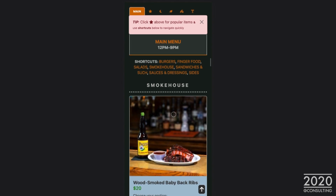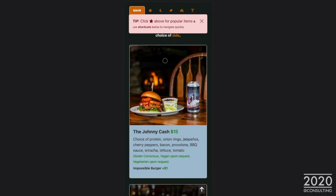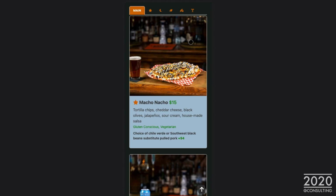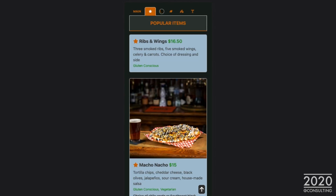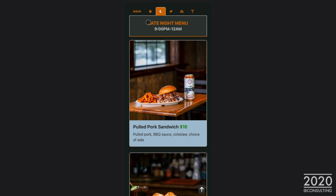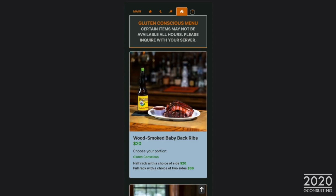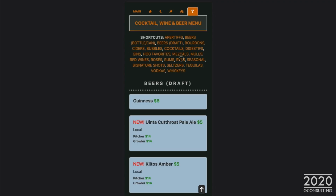And here we have the menu. As you can see, we have different tabs. You have the main tab, popular tab, late night tab, vegetarian, gluten sensitive, and the alcohol. We have shortcuts as well, so we can get to the burgers on the main. We can go right back up to the top and choose finger food, or we can move on to popular, late night menu, which actually does change at 9 p.m. to this tab, and vegetarian options, gluten conscious, and they have their full alcohol menu on here.